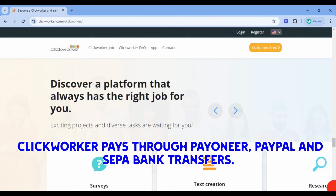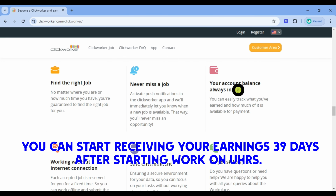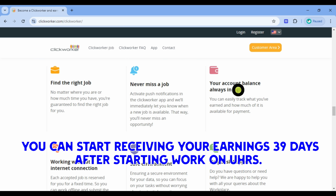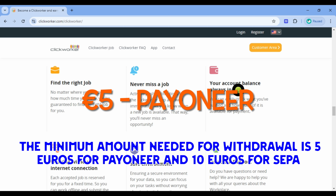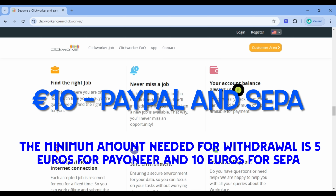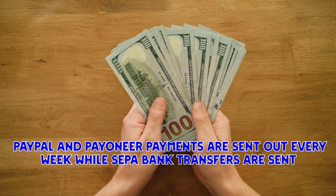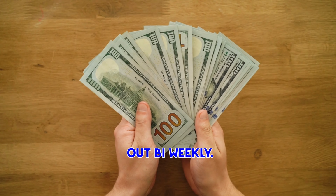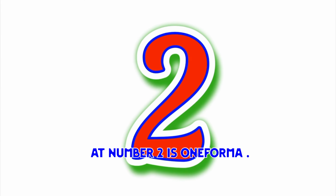Clickworker pays through Payoneer, PayPal, and SEPA bank transfers. You can start receiving your earnings 39 days after starting work on UHRS. The minimum amount needed for withdrawal is 5 euros for Payoneer and 10 euros for SEPA and PayPal transfers. PayPal and Payoneer payments are sent out every week, while SEPA bank transfers are sent out bi-weekly, that is every 2 weeks.